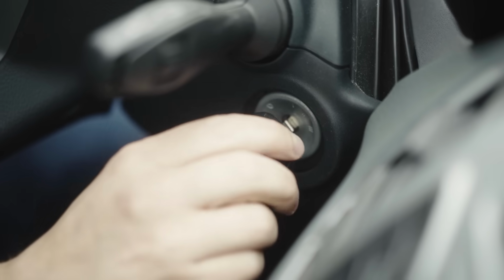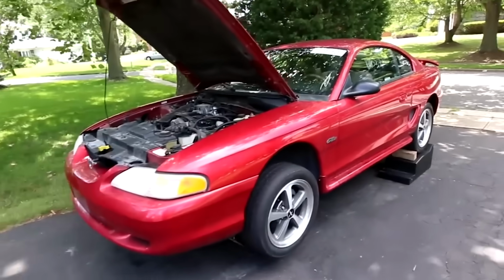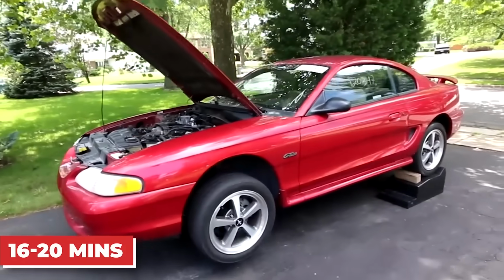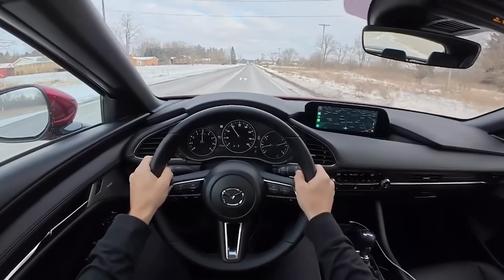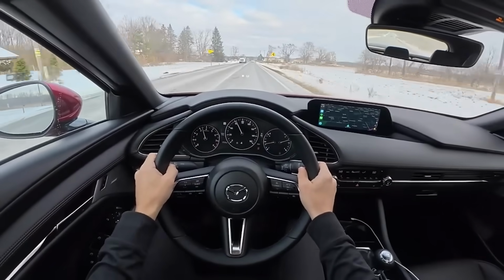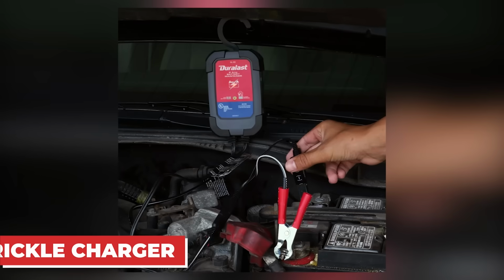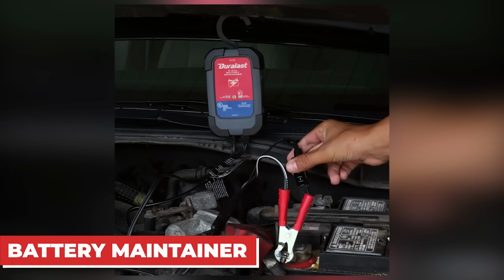The solution is simple. Start your car at least once a week. Let it run for 15 to 20 minutes to keep the battery charged. Better yet, take it for a short drive to fully recharge the battery. If you're leaving your car parked for weeks or months, use a trickle charger or battery maintainer.